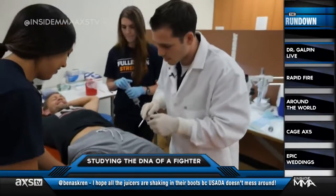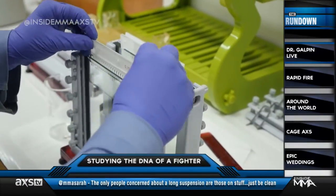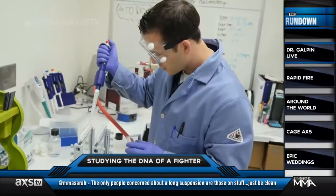Well, we actually had no idea this was happening until we started looking. We started taking biopsies of these UFC fighters and other MMA fighters and started realizing something's different about their muscle. As an example, every individual human muscle fiber, like you saw in the image there, has thousands of nuclei. The nuclei are what control the cell and what hold the DNA.